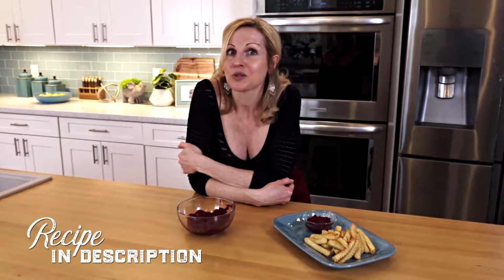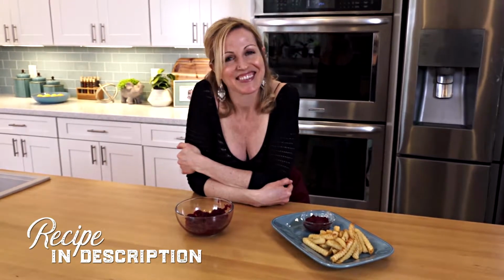I also really love to buy them when they still have the greens on the stalk because the greens are so good. They kind of cook up like spinach does, really soft and tender, and they're delicious. So if you can, get your beets with the greens attached.